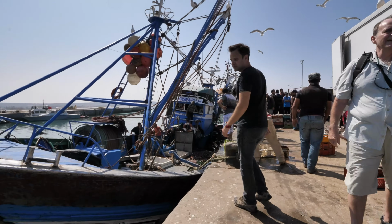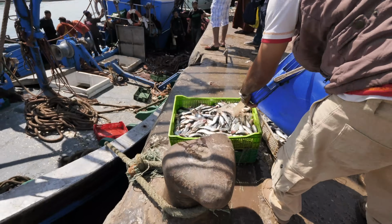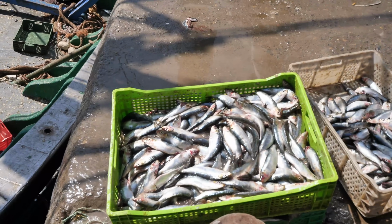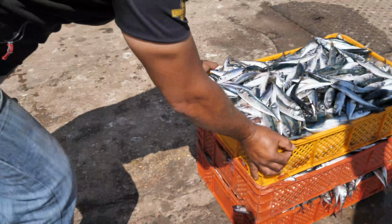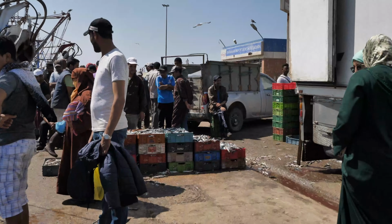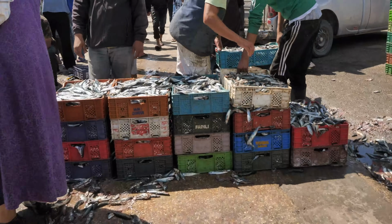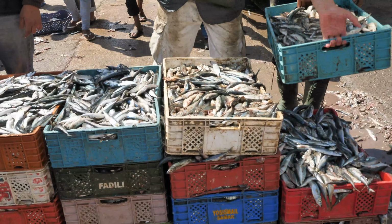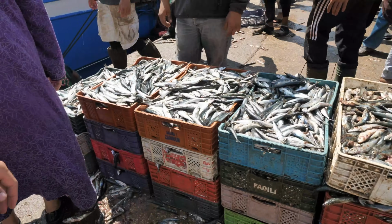And after saying thank you, we kept exploring the market on the quest for crab and lobster. Oh yeah, so you can see the sardines are just coming right off the boat here. Super fresh, right off the boat. Amazing. Tons of boxes of these sardines, and you can see way back there, it's just stacked high. So many here.